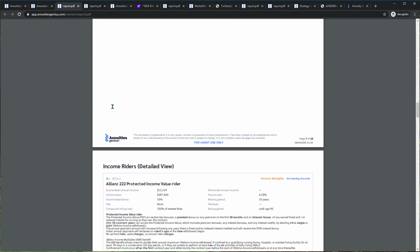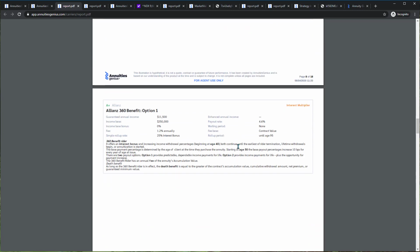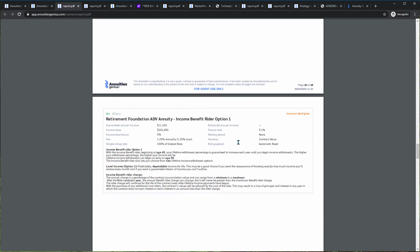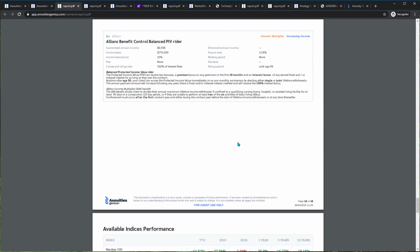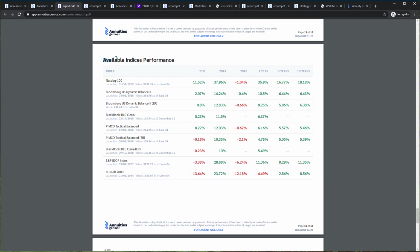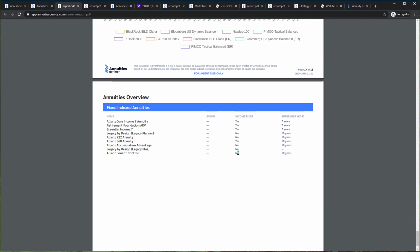And scrolling a little bit below that, you're going to have the detailed view of those riders, and you can see if it's got an increase or interest multiplier, increasing income. And they do have a lot of riders here. Now scrolling down a little bit more, we're going to see the available indices performances. This is from that indicator tool. Now it's going to show you in tab form. It's also going to show you in a pretty cool looking graph. And then at the bottom, we're going to see an overview of the annuities themselves.